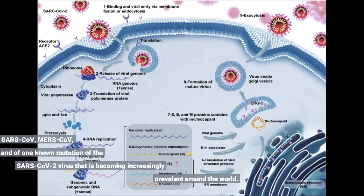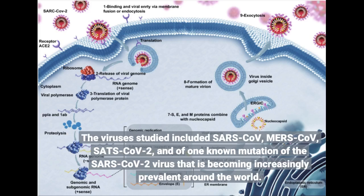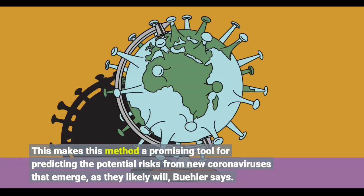The viruses studied included SARS-CoV, MERS-CoV, SARS-CoV-2, and one known mutation of the SARS-CoV-2 virus that is becoming increasingly prevalent around the world. This makes this method a promising tool for predicting the potential risks from new coronaviruses that emerge, as they likely will, Buehler says.